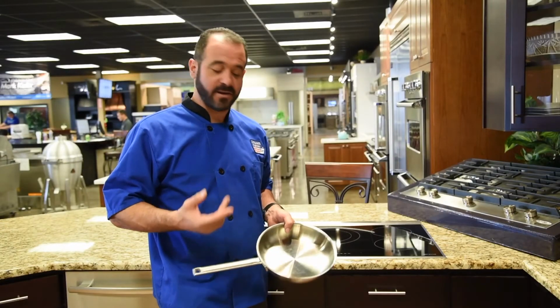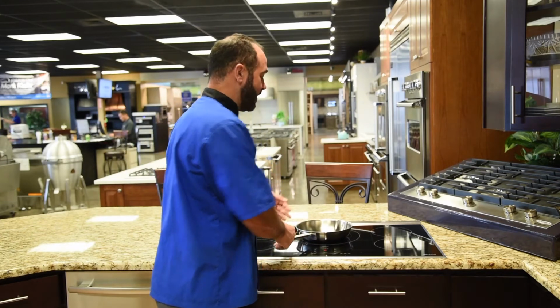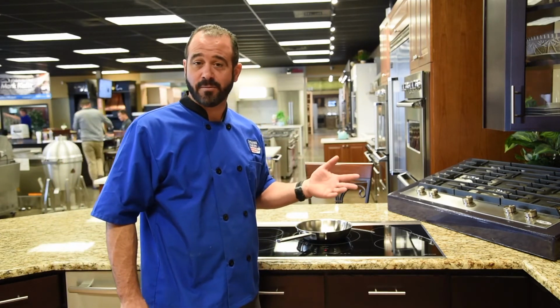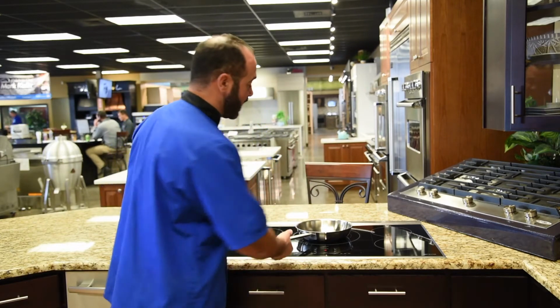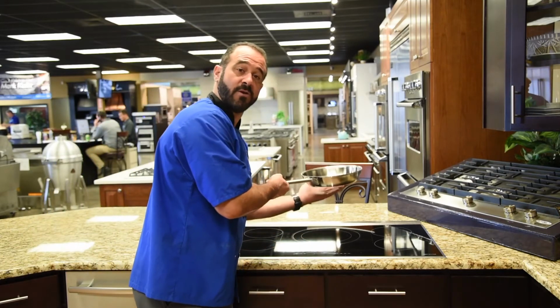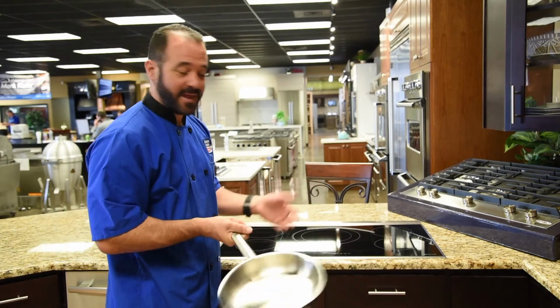When we saute on induction, we're going to preheat our pan anytime we're sauteing, and of course we're going to get a really quick and accurate and even preheat. But I think that's where the advantage comes to an end, because the second you pick up the pan, you have no heat transfer, none. So when you pick up the pan, that's it.